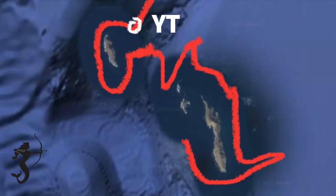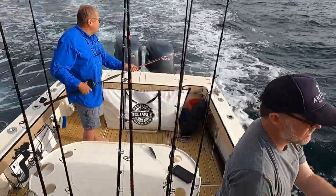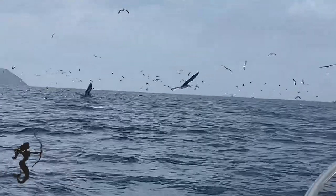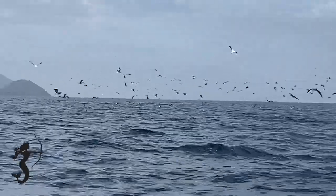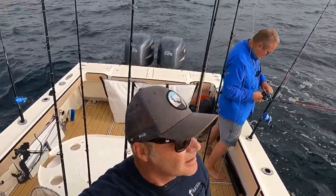Right when we got into the area, we saw some birds and activity and life in the lee of North Island. We went over there and gave it a go. We got super lucky. We ended up with a pretty nice yellowtail within the first 10 minutes of fishing. I see porpoise. Go ahead, Mike. There were definitely fish smashing bait here. Oh, come on! You still on? Bonito? Maybe not.